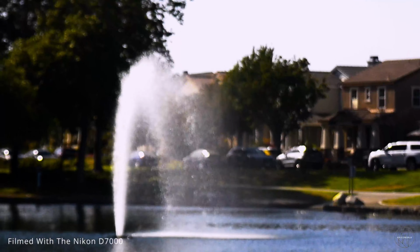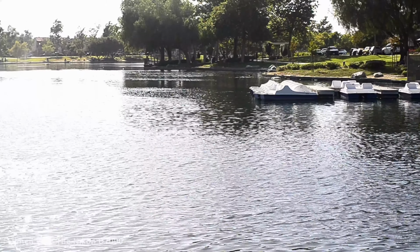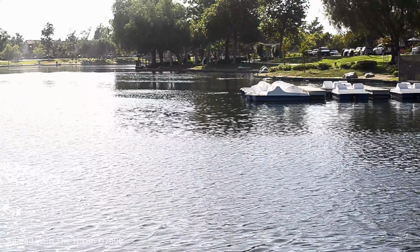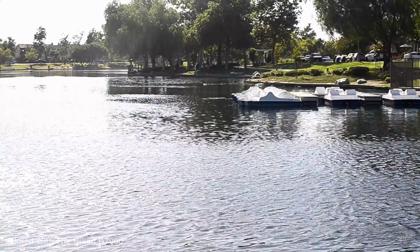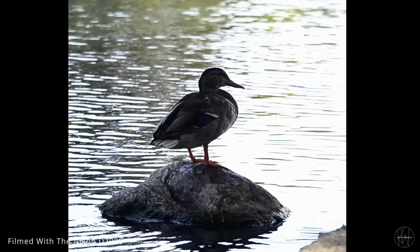It could record up to full 1080p at 24 frames per second. It also supported 720 HD recording at 24, 25, and 30 frames per second, providing flexibility for different video requirements.